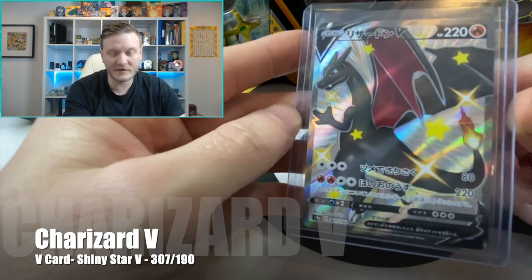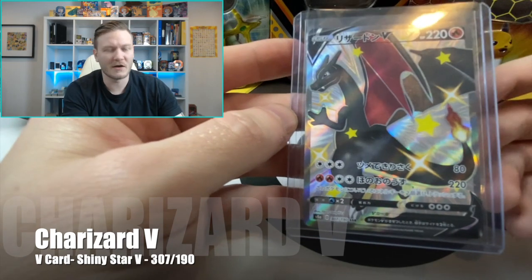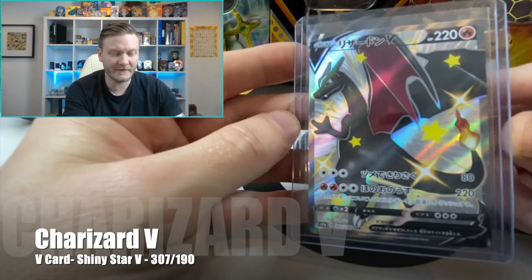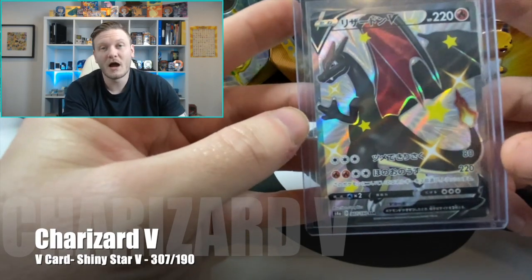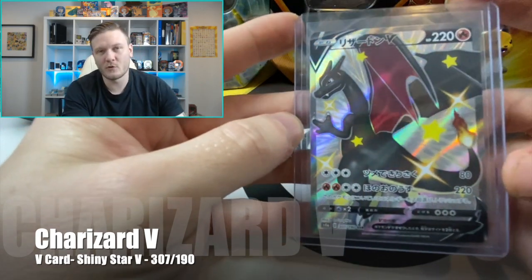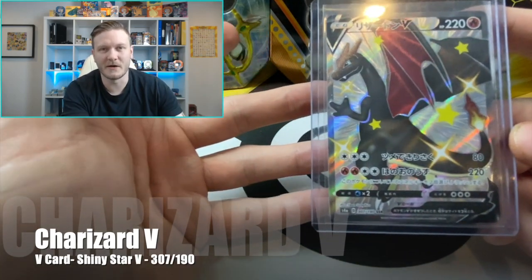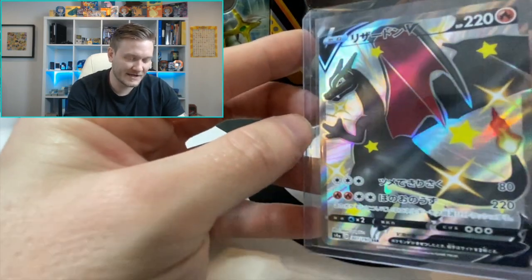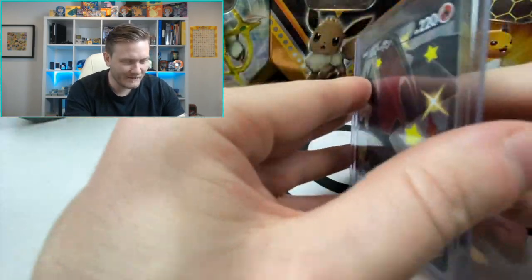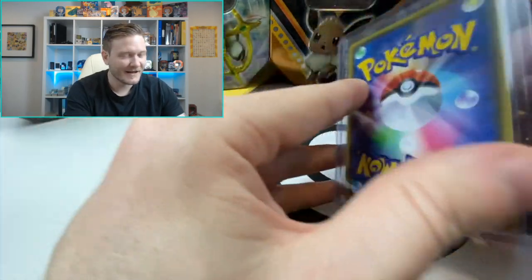Like everyone who tried to get the Charizard V in Champions Path knows how difficult this card is, and I think some people actually prefer this over the Charizard Vmax in that set. I'm not sure. I do personally, and I've never pulled one from Champions Path. As you know, I've got bad luck with Champions Path, but this card is just too nice not to be in my top 10. It's pretty mint.